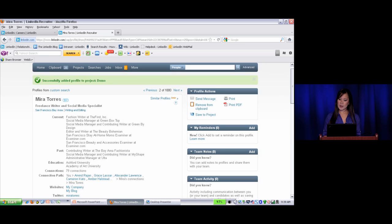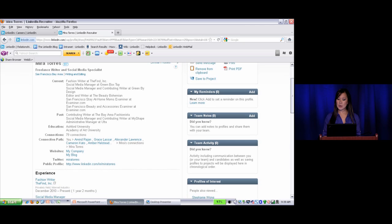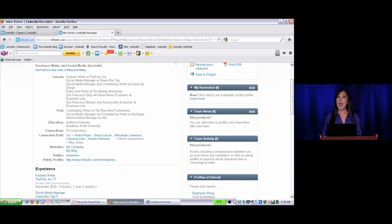Other cool features that are available that really help organize you and keep you efficient and up to date and in touch with your pipeline of talent are reminders. As I mentioned earlier, 60% of our network are passive candidates, but everybody's at a point in their career when they're ready to make a move. You want to be there.